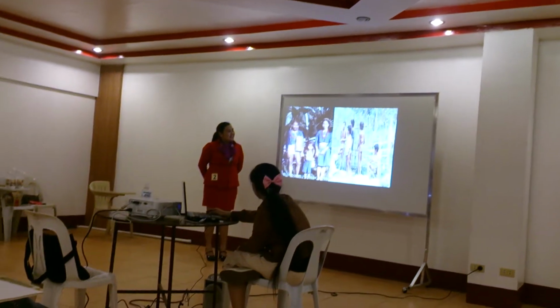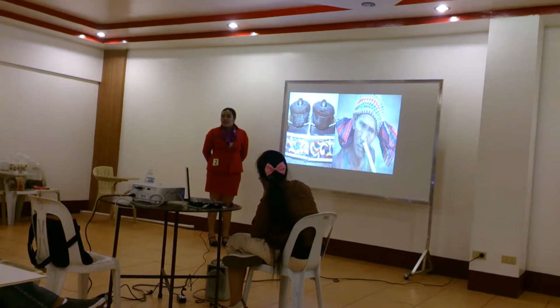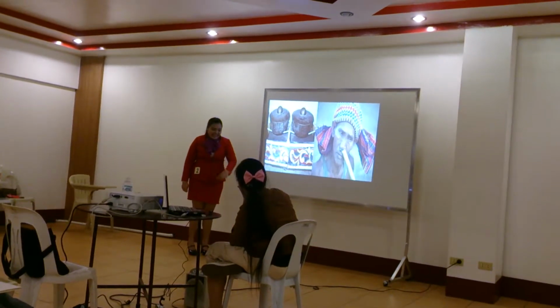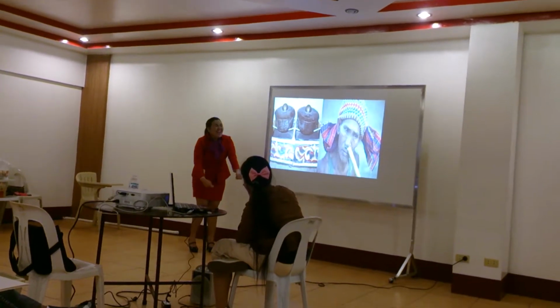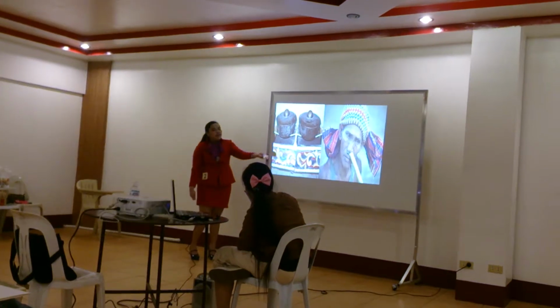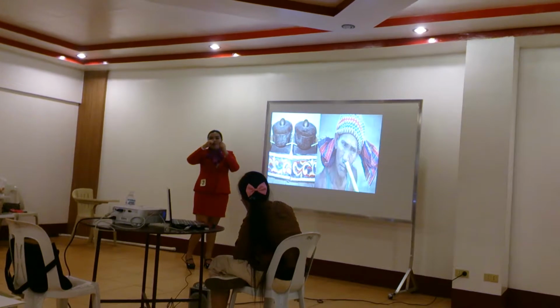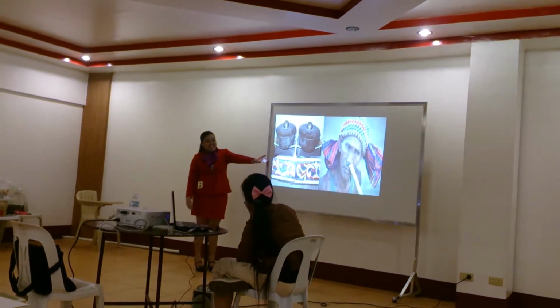Next slide. So this is their musical instruments. These are some of the examples. We have the apple, which is played like this. You will squat and you will jump. And the next is the nose flute, the lato. So you will put it on your nose and you will put some leaves on your nose and then you will play like that.